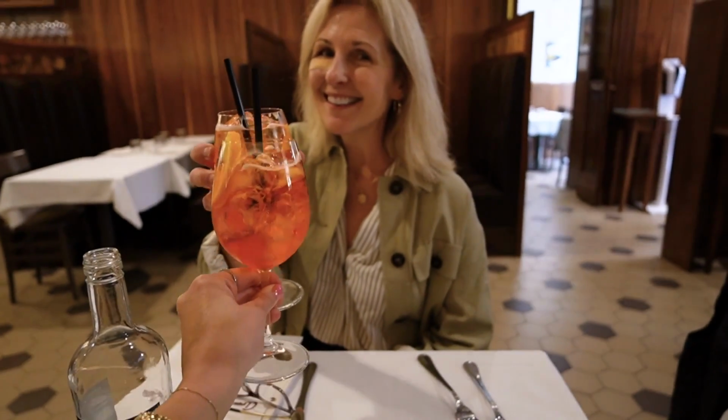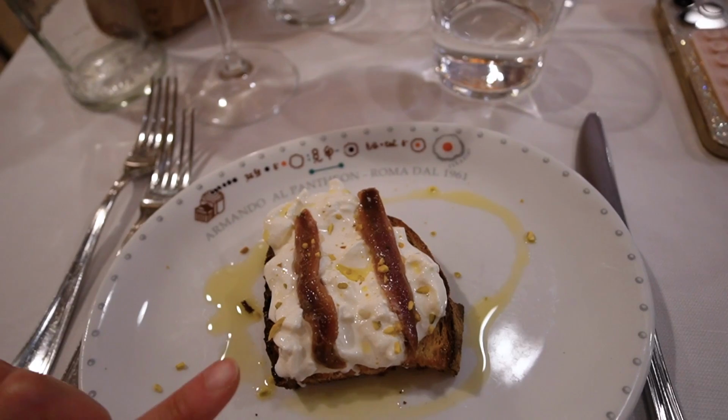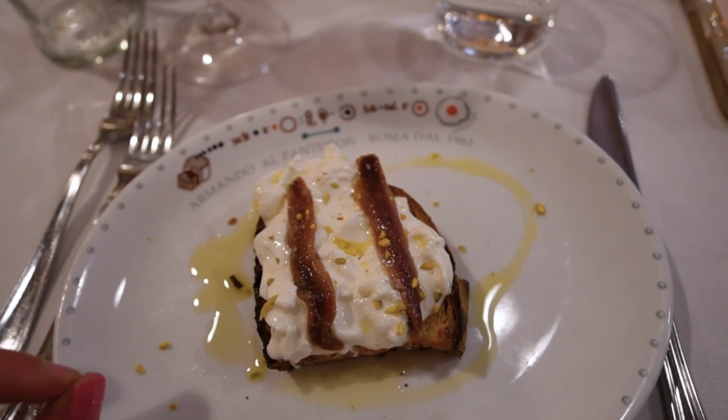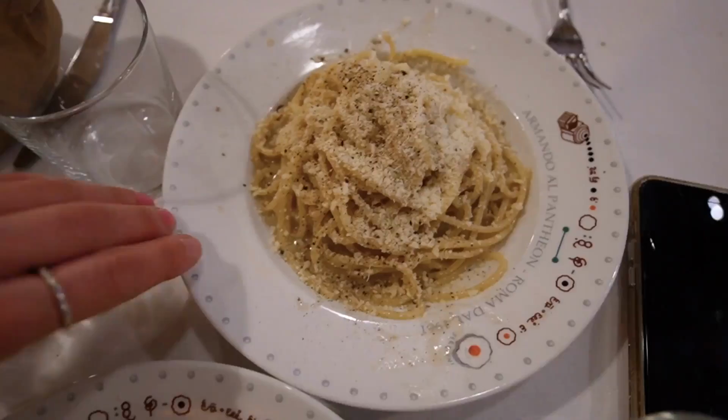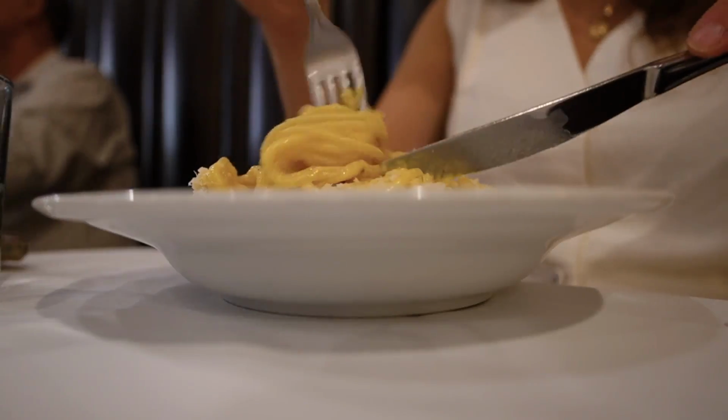Cheers. This is the bruschetta with the anchovy and stracciatella cheese. And pistachio. And a carbonara.